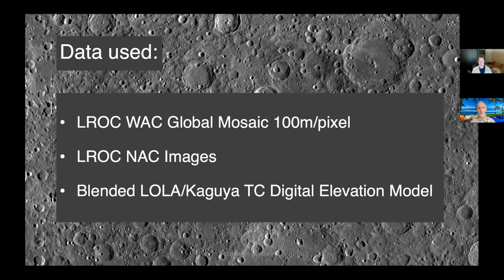Okay, so data sets: we used the very, very nice LROC WAC global mosaic for an initial look-see. Then when we really needed to focus in on a small pair of craters, we would load up individual NAC images, nice high-res images. And just in the last year, we've been able to host on JMARS, I think it might be 1 or 2 years old, USGS provided this to us. It's a blended elevation model from LOLA and Kaguya.